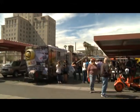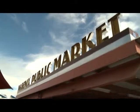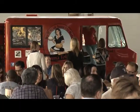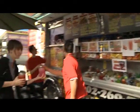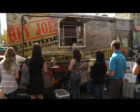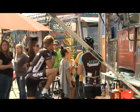Every Friday, a variety of food trucks roll onto the home turf of the Phoenix Public Market. But these are not your father's food trucks. You'll find everything from burgers and tacos to cold-pressed juices, but it's all with a twist. This mobile food caravan has foodies from around the valley rolling in to experience it all.